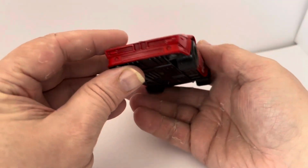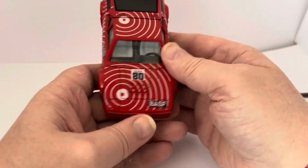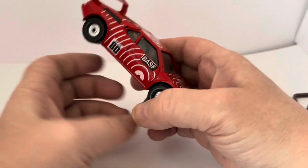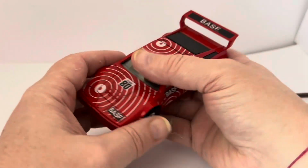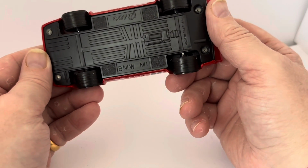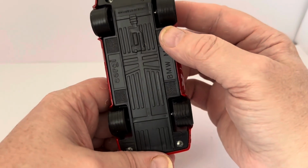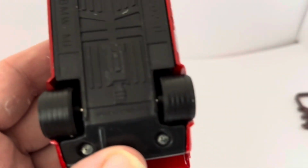Other than that, the rest of it is red die-cast metal with the sticker number 80, and it says BASF, which are the sound people, and it's their logo which is spread all over the car. On the bottom it's got Corgi, and it's got BMW M1, or I think it's M1 actually, and I can't quite read what that says at the bottom there.